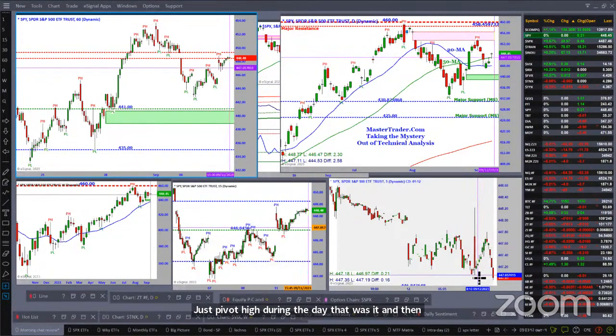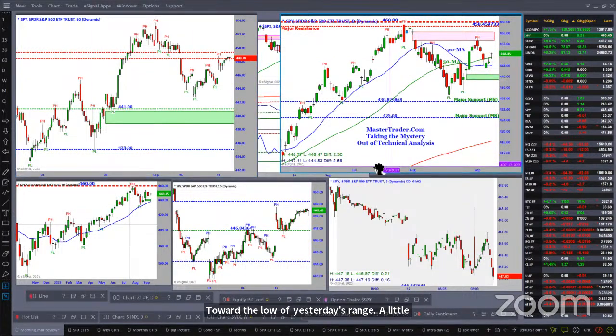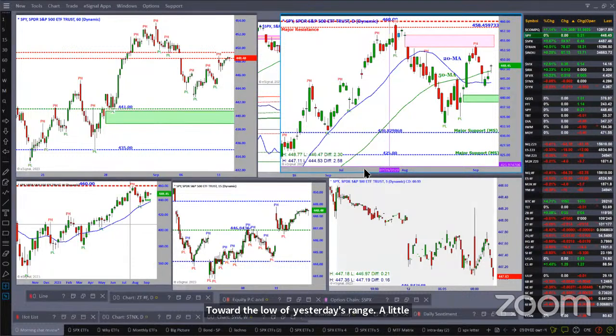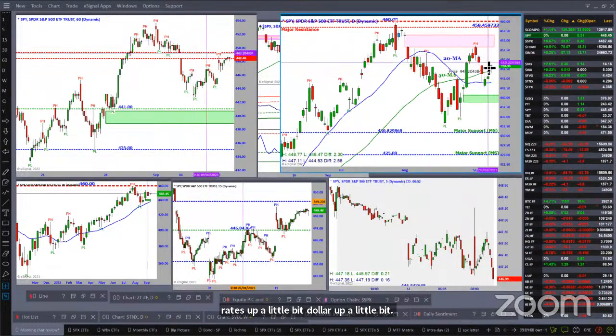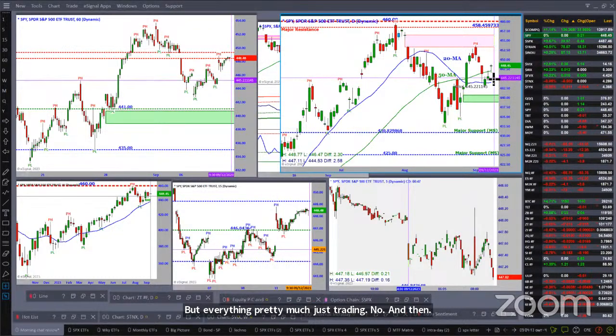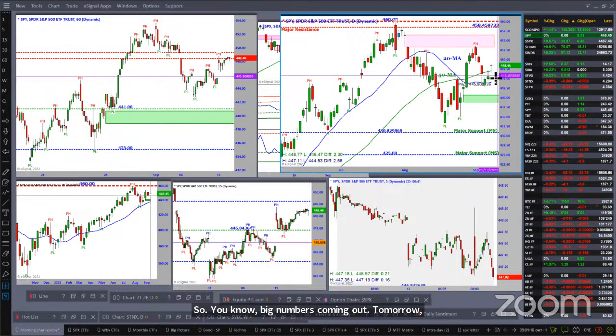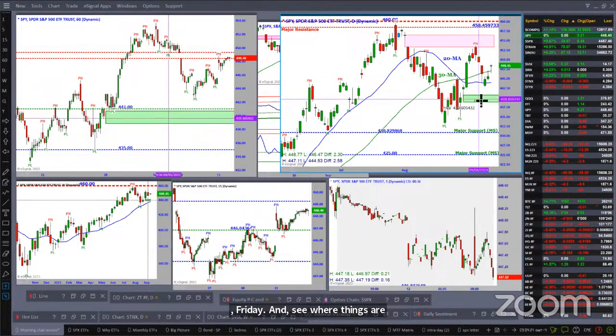So things are down a little bit here this morning, gapping down toward the low of yesterday's range. A little disappointing. Guess maybe oil up a little bit, interest rates up a little bit, dollar up a little bit, but everything pretty much just trading kind of middle of nowhere. So, big numbers coming out tomorrow, Thursday, Friday, and I think that'll show where things are going to go. So I wouldn't read too much into what's happening here today.